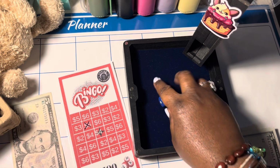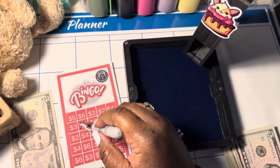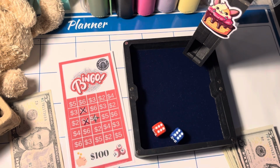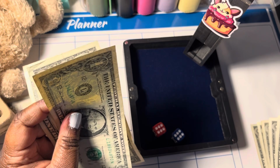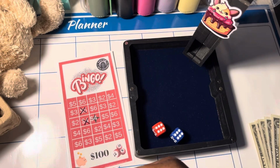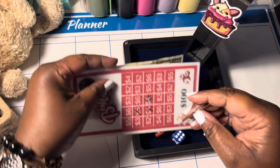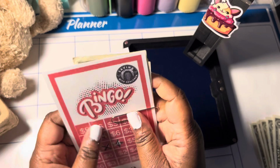All right, and then let's do another one. Oh, 12. Let's see what that one will be. So this is 7, so 8, 9, 10, 11, 12. That'll be $4. One, two, three, four. Okay, we'll stop there with this one. $5, $6, $7, $8, $9 went in here. Okay, very nice. And it totals $100. That is great. That is awesome. Bingo.